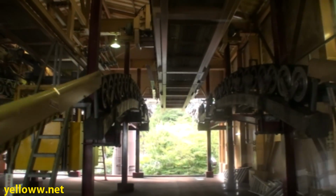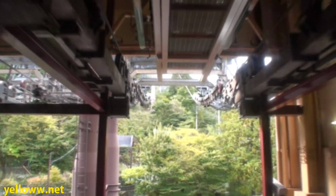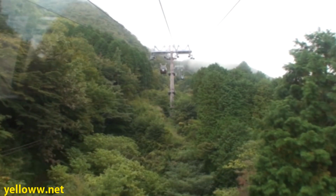The scenery starts right as you leave Sonzen Station, and you can see the green trees of the mountains. There's an informative audio track in English while you're on the ropeway. Let's listen in for a moment.